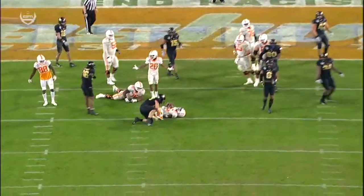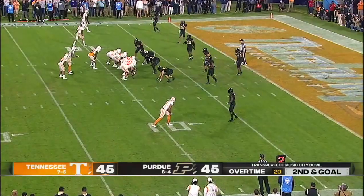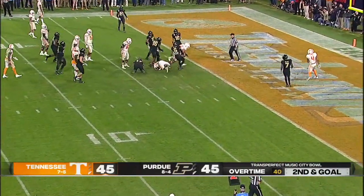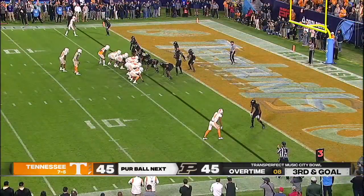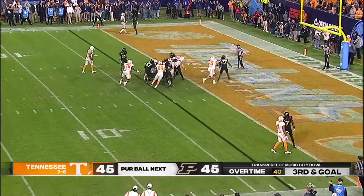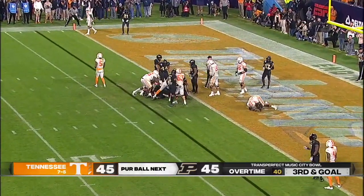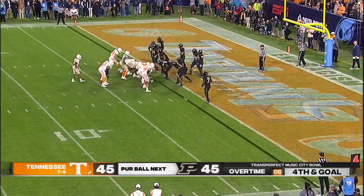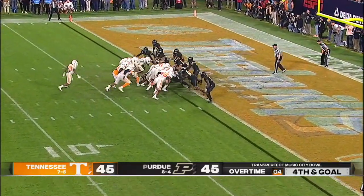It's a loss of 7. 2nd and goal. Tennessee straight ahead. Big hit at the 3. Two tight ends in for Tennessee. Third and goal. Straight ahead again. And short. Down to the 1. Loaded backfield with Jalen Wright behind the big fellas.